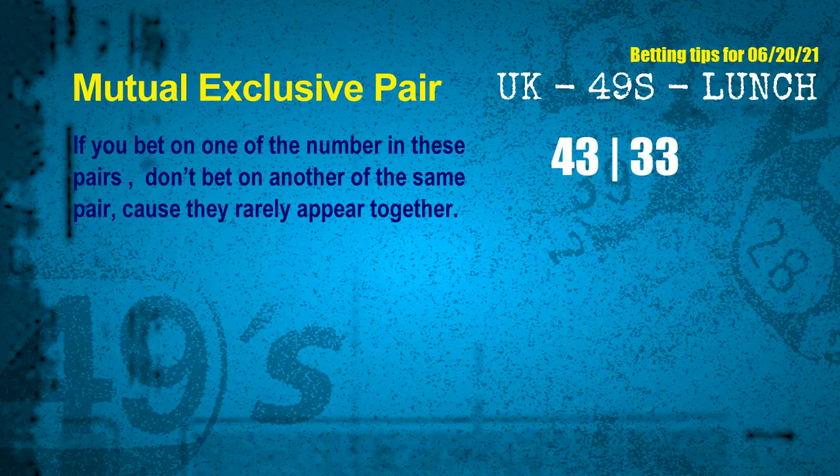Now we get some following ones and ball colors. Here's some tips for you to increase hit odds, such like mutual exclusive pairs. These numbers in pair both match the following ones and colors, but according to thousands of results before, they rarely appear together, which means, if you bet on one of them, don't bet on another in the same pair. The mutual exclusive pair for next draw is 43 and 33.